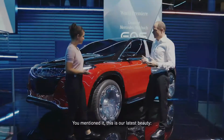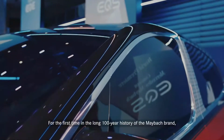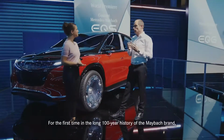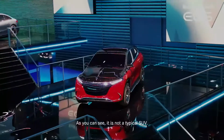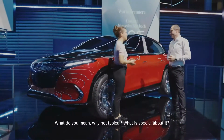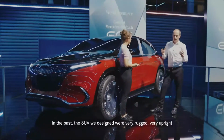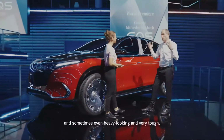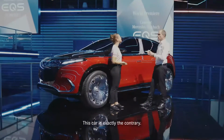You mentioned it, this is our latest beauty, our newest concept, Mercedes-Maybach EQS. For the first time in the 100-year history of this brand Maybach, we came up with a fully electric car, but as you can see, it's not a typical SUV. What do you mean with that? Why not typical? What is special about it? In the past, we designed SUVs. They were very upright, sometimes even heavy looking, very tough and rugged. And this is exactly what this car does not have.